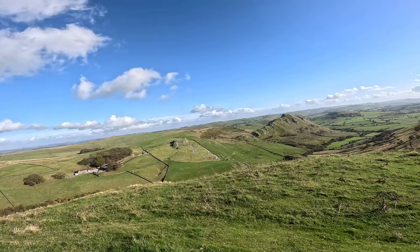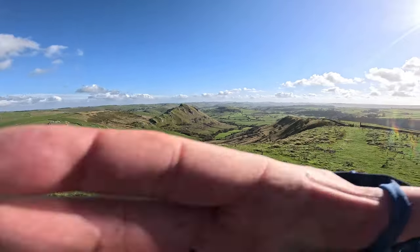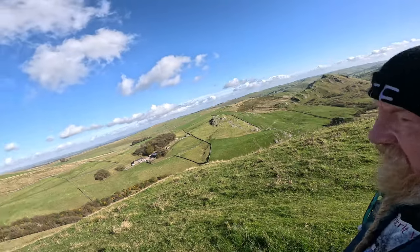You can see Chrome Hill with Parkhouse Hill behind it. But just look at that. That is why you come out into the outside, mate. Stunning 360 views.